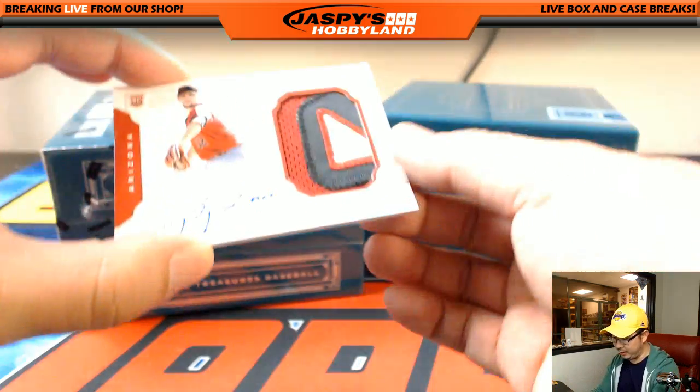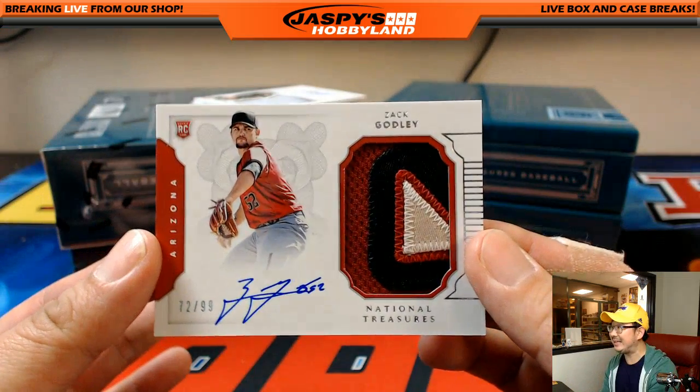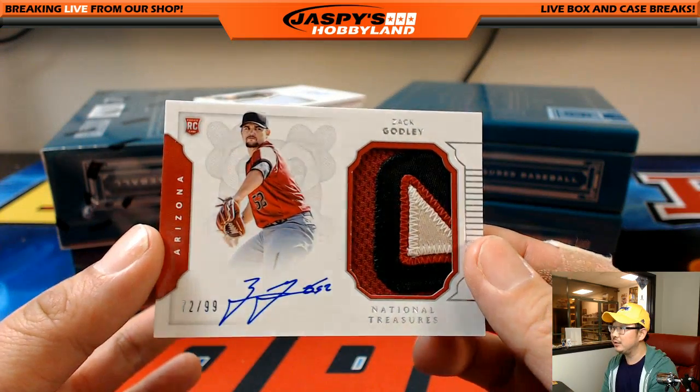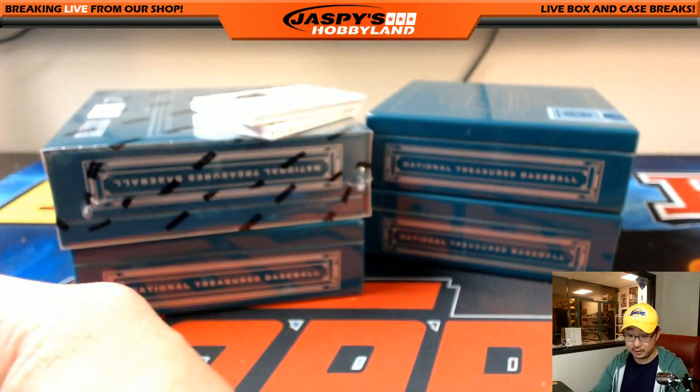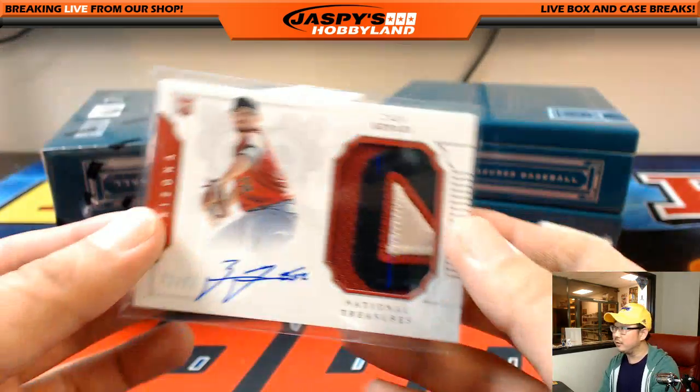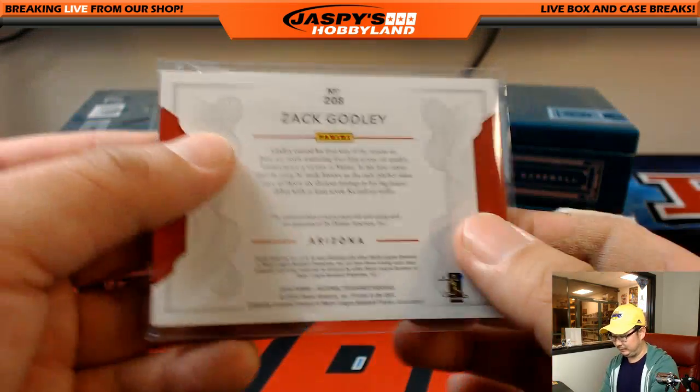Oh, Arthur, another Diamondback for you. Zach Godley, nice patch. 72 out of 99, and the auto. The rookie, the patch, and the auto. Arthur, nice.